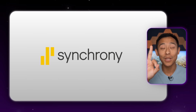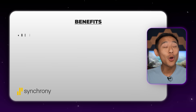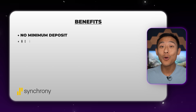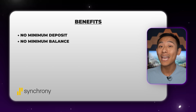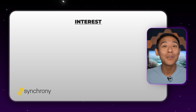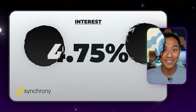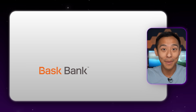Coming in at number 3, we have Synchrony Bank's high yield savings account. Benefits: to open, there's no minimum deposit required. In addition, there's no minimum balance required every single month, and there are no monthly maintenance fees. Interest: the Synchrony High Yield Savings Account comes in with a whopping 4.75% interest. My verdict and recommendations: I think the Synchrony product is absolutely solid. One thing to know about Synchrony that's interesting on the credit side is they actually offer a ton of co-branded credit cards.